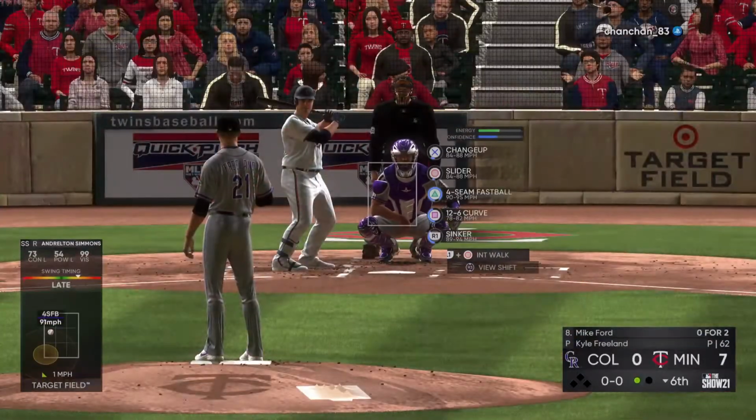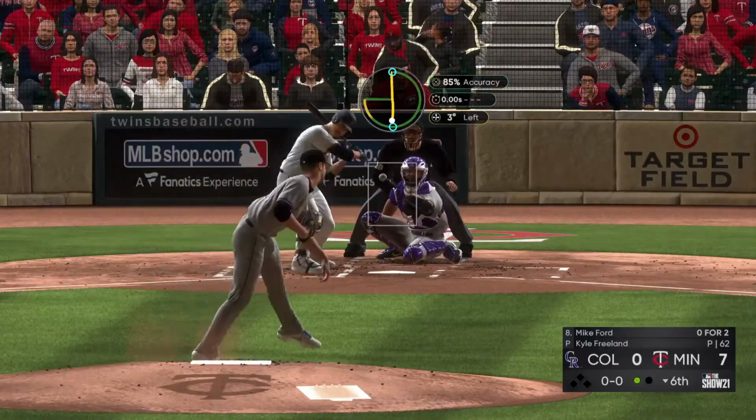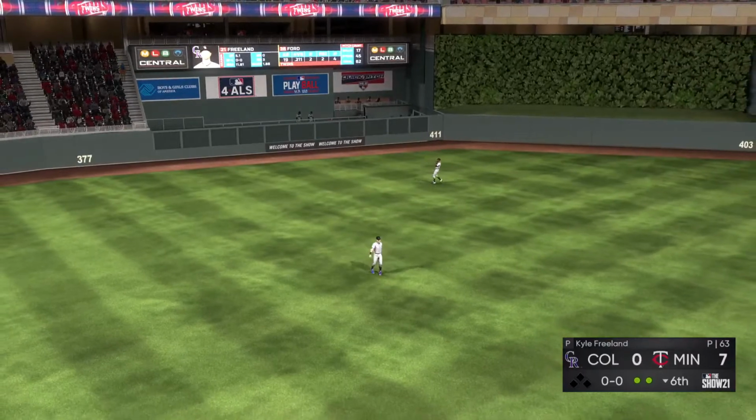Now at the plate, batting, first baseman Mike Ford, 0 for 2 on his line thus far. First offering. Lifted the other way out to left center. Hampson is there, and he makes the catch for the out.